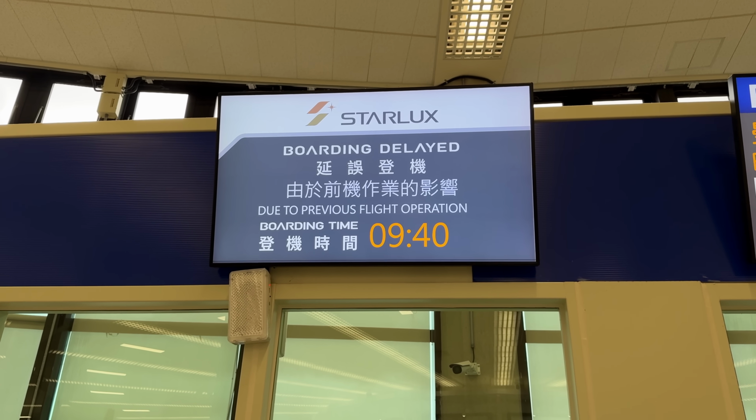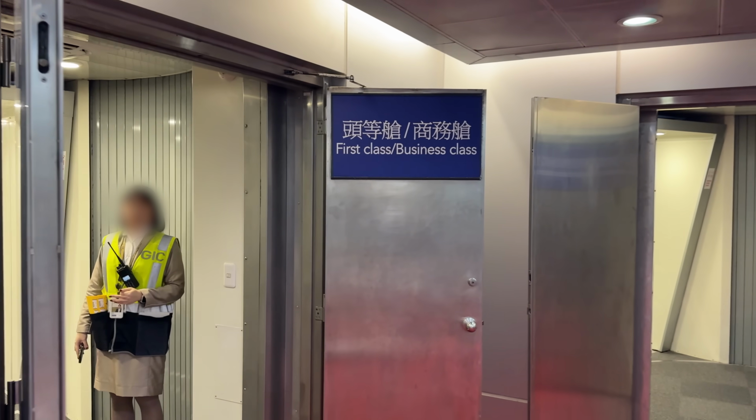No surprise, boarding ends up being delayed 45 minutes. Okay, let's do this. Boarding was delayed. First they said it would be 9:40 from 8:55, but luckily they moved it forward to 9:20, so let's go.